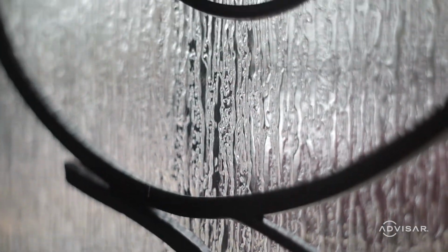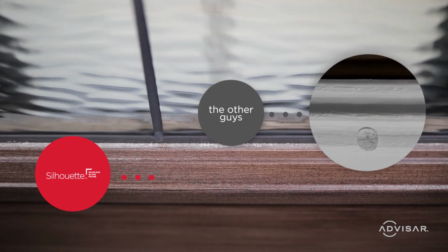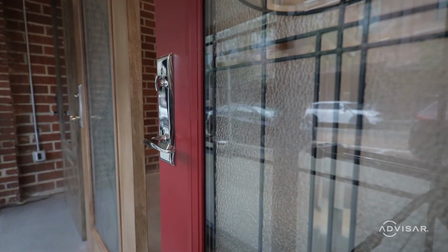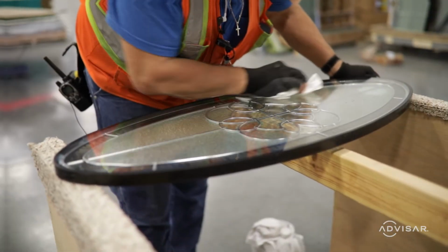We also offer premium options like exclusive glass designs installed with a silhouette seamless glass frame. A plug-free design that secures the glass with no visible fasteners or screw holes, because you just don't see fasteners in real wood doors. Unlike the other guys, we don't take shortcuts. We focus on the important details, so you're left with a high-quality, stunning door that you can be proud of.